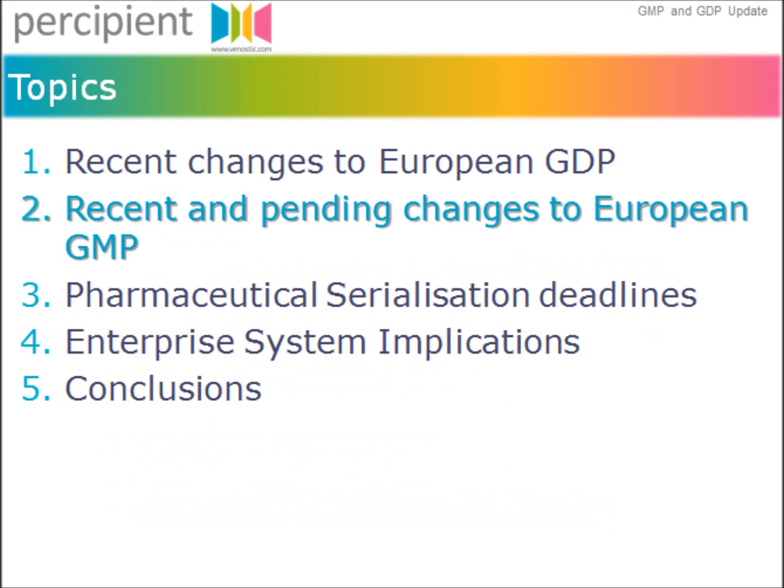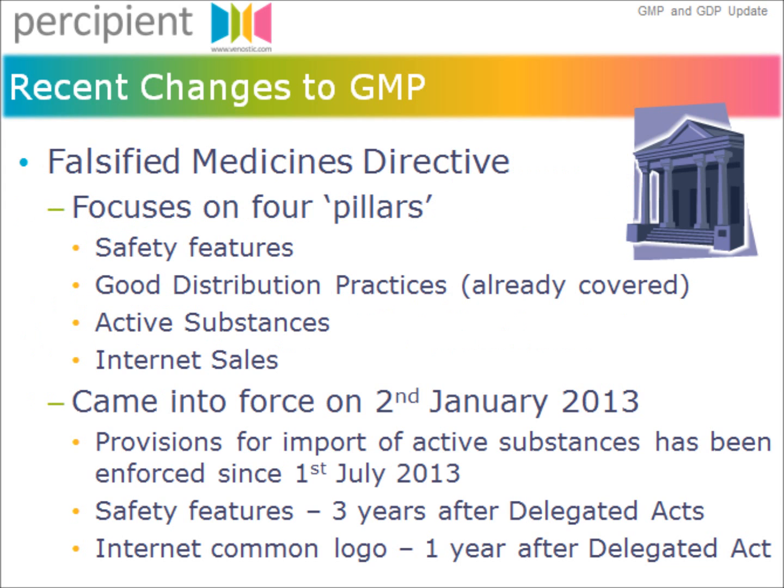So a lot of things going on there in the world of GDP. Really just covered the highlights, and certainly would recommend people to take a look at that new GDP guidance document if you haven't already done so, so that you can understand which parts are applicable to you, either as a manufacturer or a wholesale distributor, and make sure you're complying with the requirements there. Fewer actual changes in the area of GMP, which we'll look at, but quite a few things are coming along.